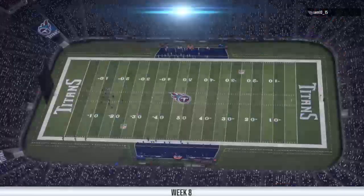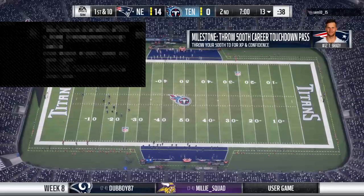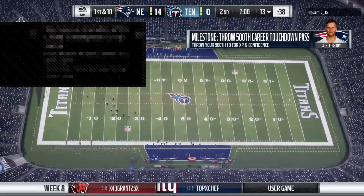Alongside Charles Davis, Brandon Gaudin, it's the Patriots in possession to begin quarter number 2. They've got it 1st and 10 inside their own 20-yard line.